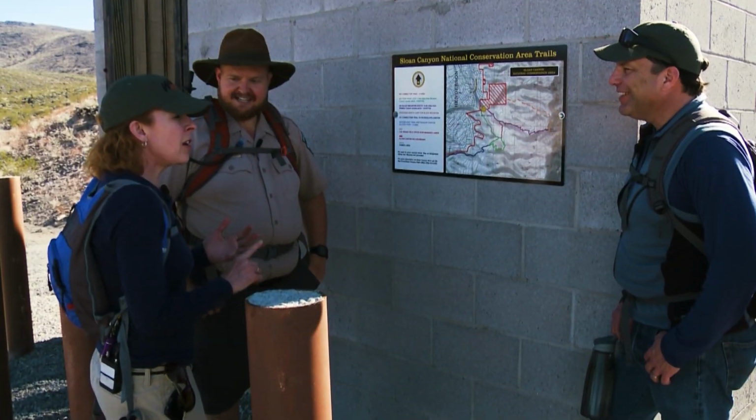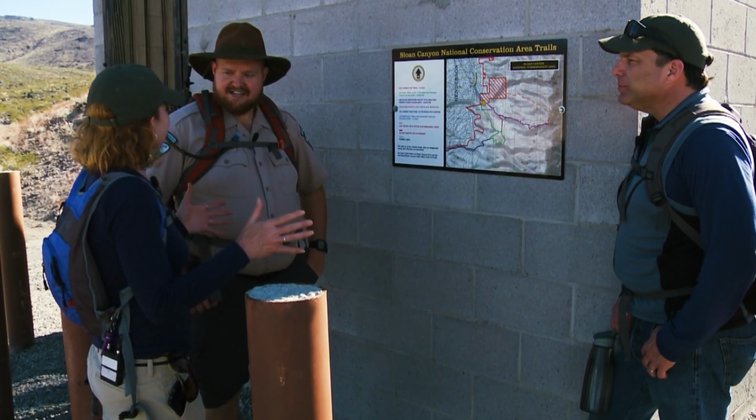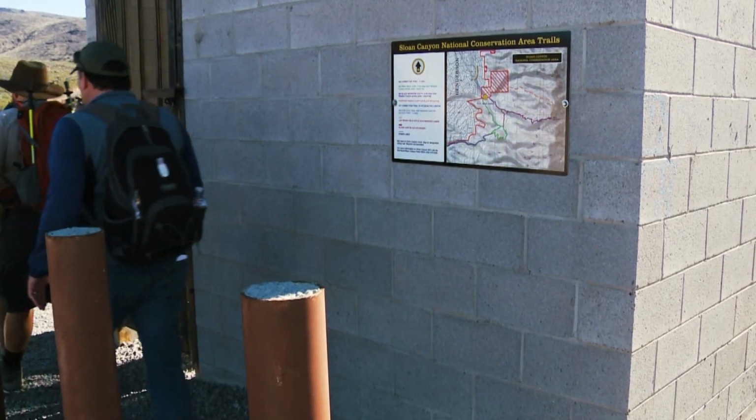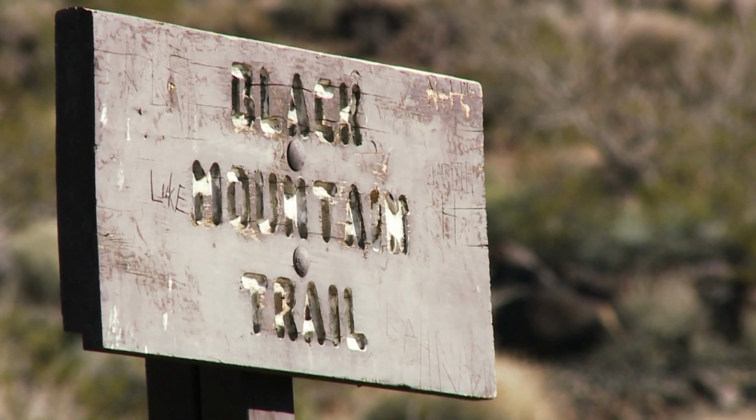Well, we got our sunscreen on and we got our water, so I think we're set and ready to do it. Okay, let's head out. Right now we all look like that smiley guy. See how we feel in a few miles.